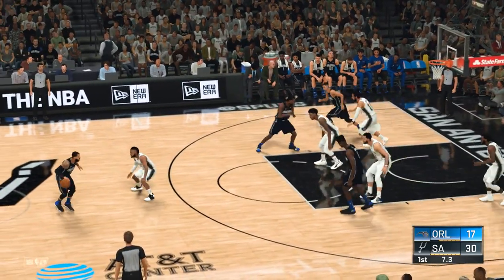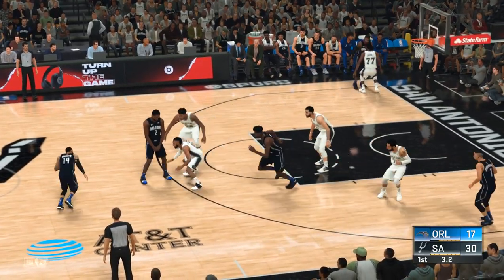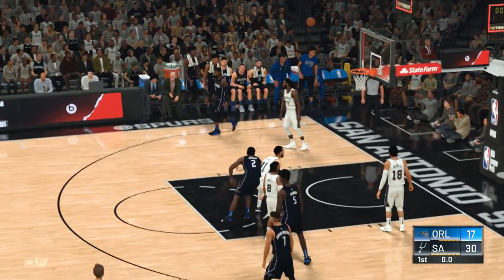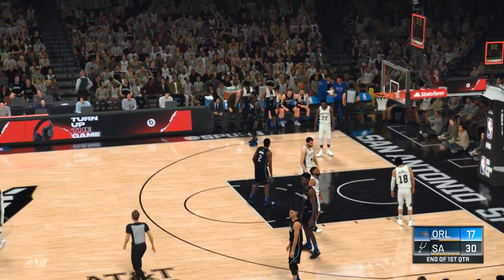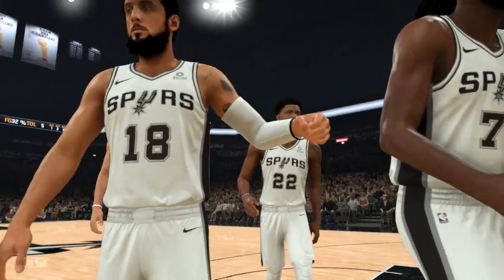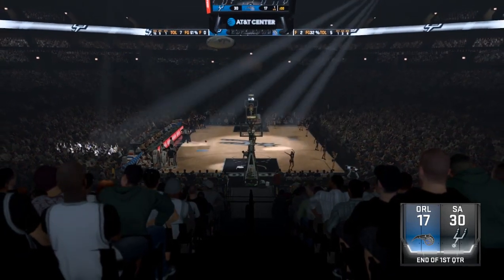Now here is Augustine. From deep. And the last shot before the buzzer is off. And after just 1 quarter of play, a double-digit differential on the scoreboard. Spurs lead by 13. And back in a moment.